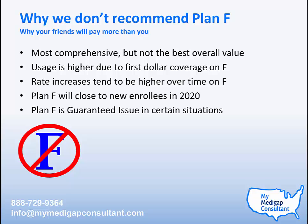Plan F is also a guaranteed issue plan in certain situations. A certain situation would be, let's say you were on a group retiree health plan and that company decided to no longer offer all their group retirees health benefits anymore. Therefore, you're losing your group coverage. Therefore, you're going to be in a guaranteed issue situation. And you can purchase Medicare Supplement plans A, C, or F. Most people are going to choose F because Plan F covers 100% of what Medicare does not.